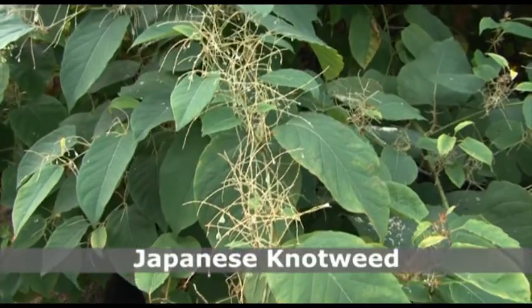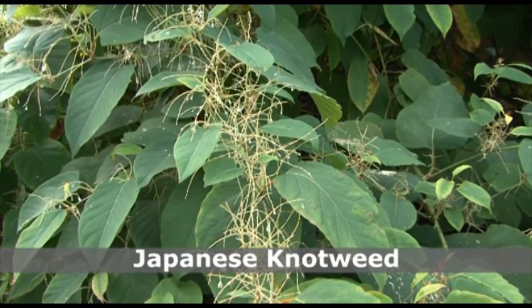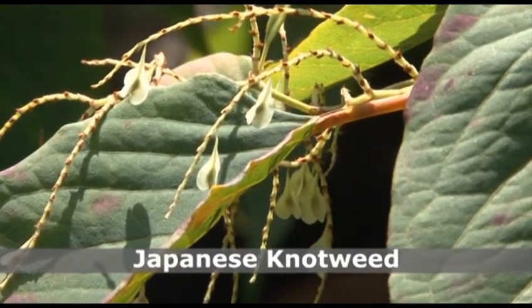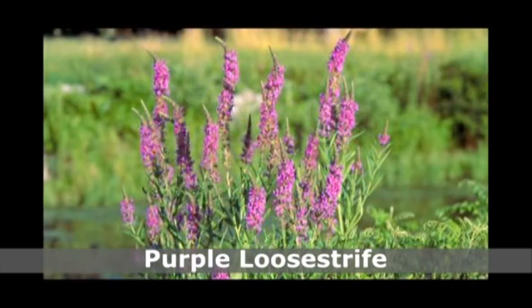We also found a large number of invasive species, particularly Japanese knotweed and purple loosestrife, which are fairly common in this part of the country, but once they're established, they're often very difficult to eradicate and get rid of. They tend to displace native species that might occur along the river and don't provide good habitat.